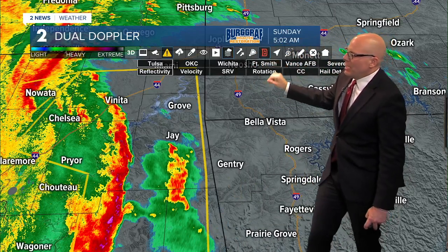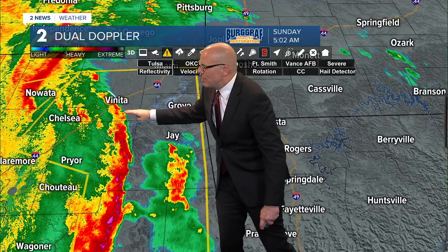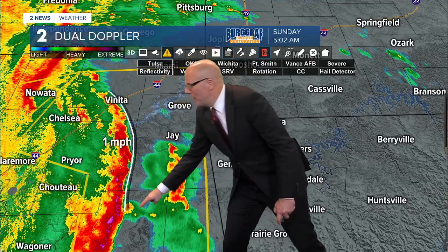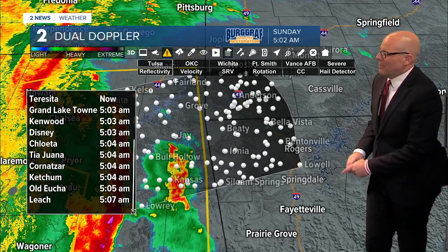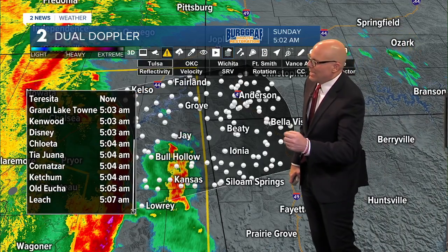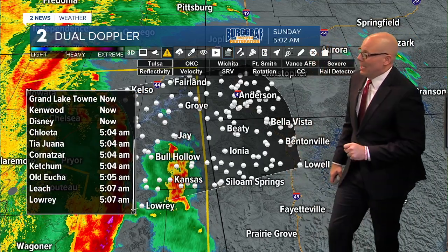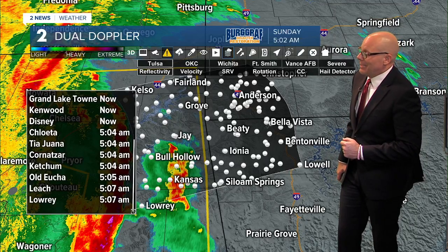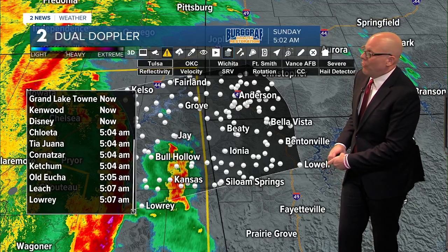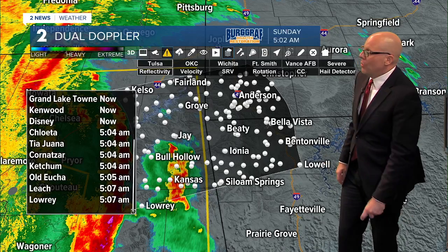Move this off to the east and northeast at about 50 miles per hour. So again, this is not wasting time here as it races off to the east and northeast. So Grand Lake Town, at about right now, 502 to 503. We're looking at Ketchum 504 and Leach at about 507.